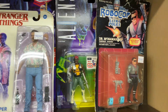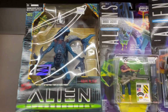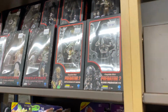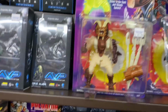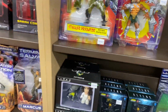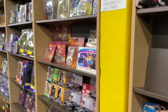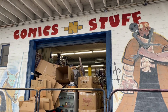Aliens, which is always pretty cool to see, these Kenner alien figures right here. I was tempted to pick up the Ripley because, you know, she is the main character. And not only do they have aliens, they have predators as well. They made a whole bunch of cool looking predator aliens in that toy line. And you got some Looney Tunes figures, but that would do it for this trip to Comics and Stuff. Awesome store here in the San Diego area.